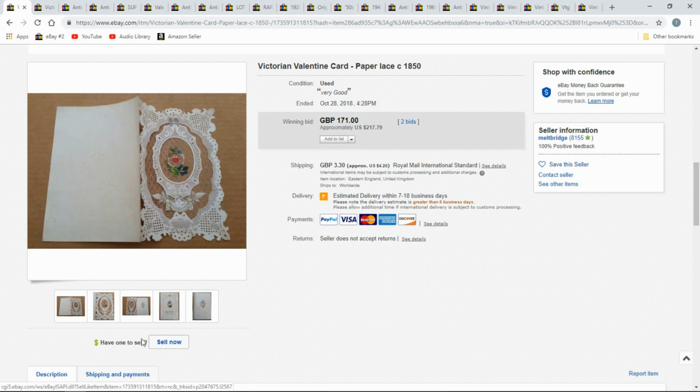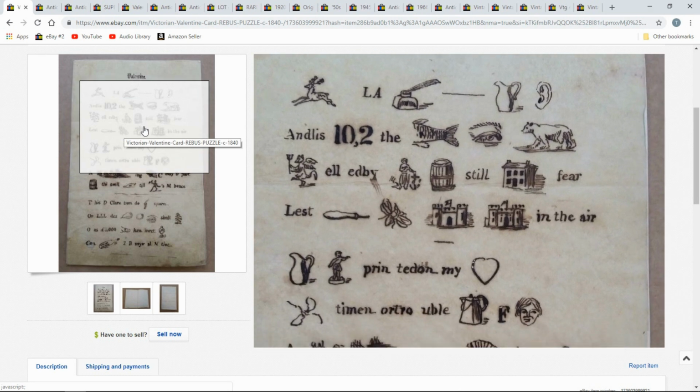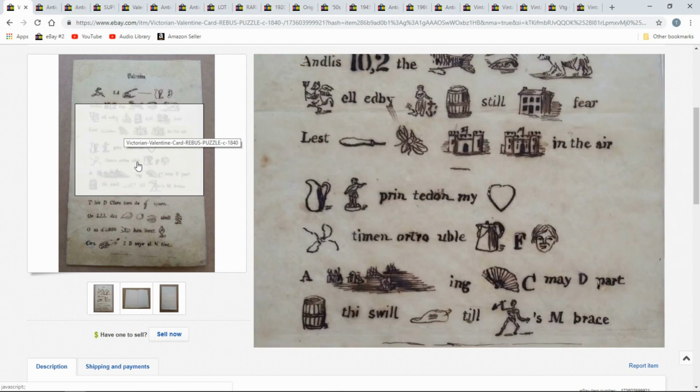But these are all Valentine Day cards. 1850, it's a really earlier one. This is 1840s, 1850s, maybe even a little newer. This is typical. This looks to be hand stamped out.